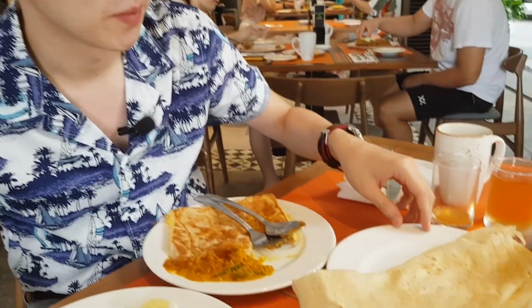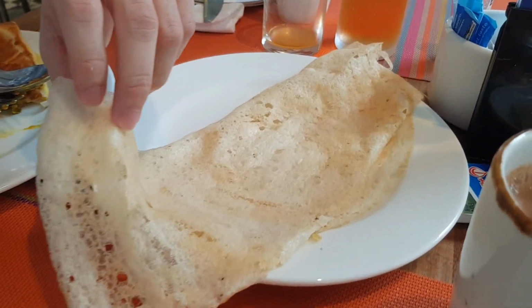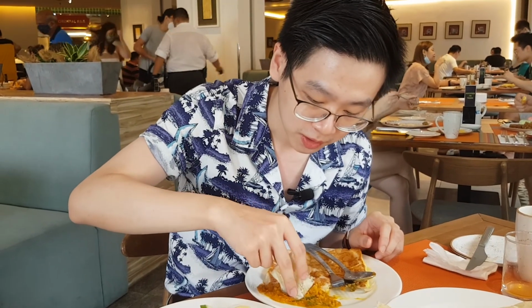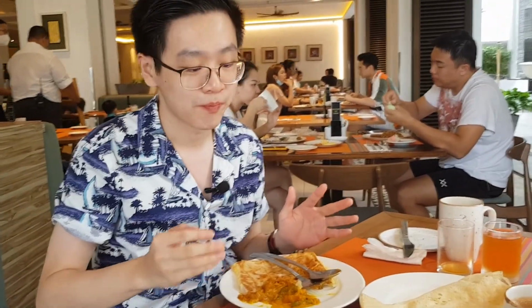The third dish we have right here, also a local food, of course. So look at this. This is a thosai. It's also a very popular food in Malaysia, usually eaten at mamak. How you eat this is, tear like this, and usually you dip it into the curry that you like. So I dip it in a little bit of a mixture of the dal curry and also the chicken curry. It's being prepared very nicely in this hotel as well, just like the one that you ate at the mamak.